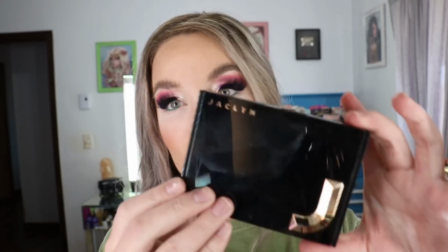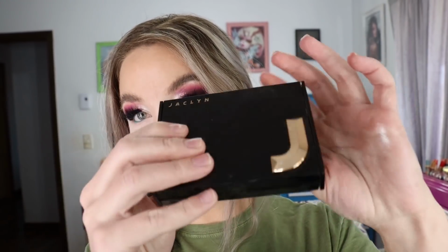I would have loved these to be released as singles instead of duos because I really, really love the bronzers and the blushes. So when I've used these, I've used them in conjunction with each other. I use the bronzer with the blush, but I use so much more bronzer in comparison to blush that I'm going to go through the bronzer faster than the blush. So for that reason, I wish they would have come out as singles. Even though there is a little bit more bronzer in there, it's not enough to compensate, if that makes any sense. But again, with this packaging, it's pretty big and bulky.